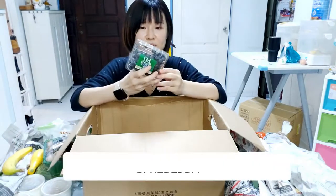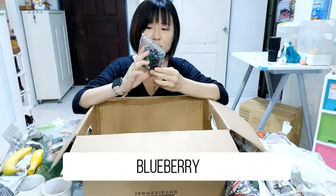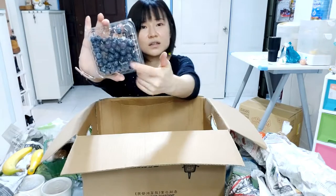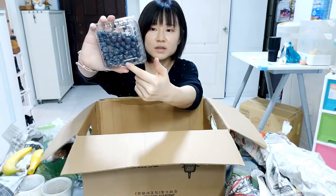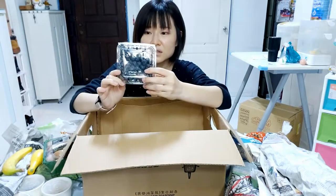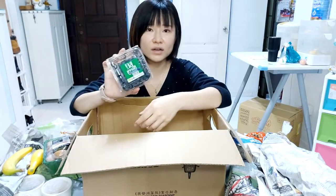Then I have blueberries over here, but yeah, I think blueberries are looking quite bad. I saw some of the rotten ones below, so I think I can only save the ones on top which are not looking that bad, but these are actually organic.